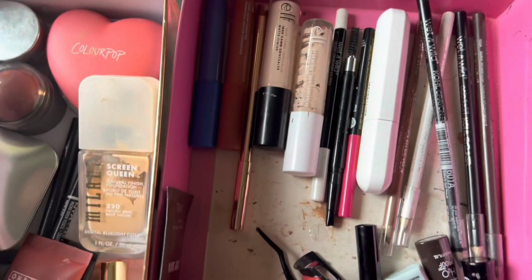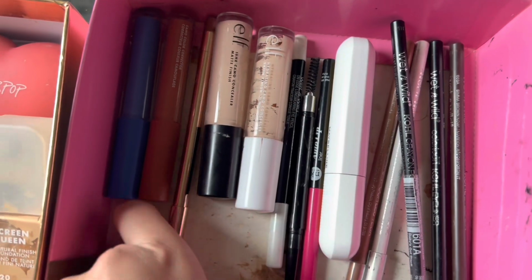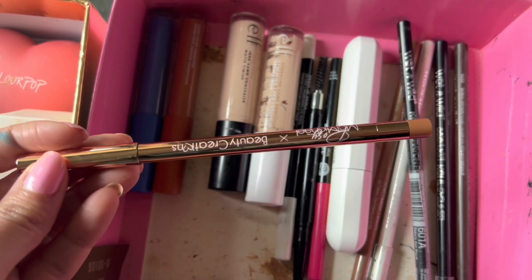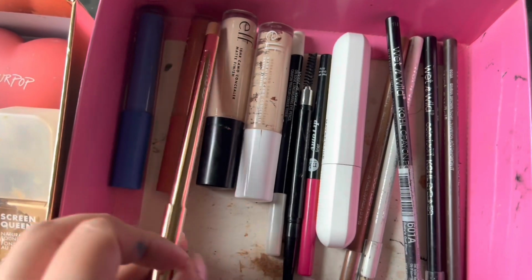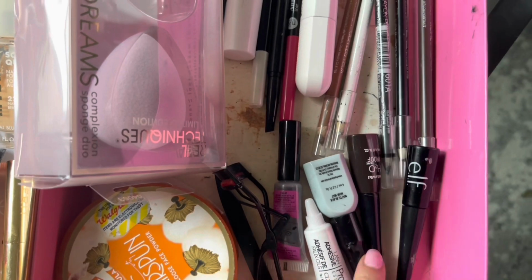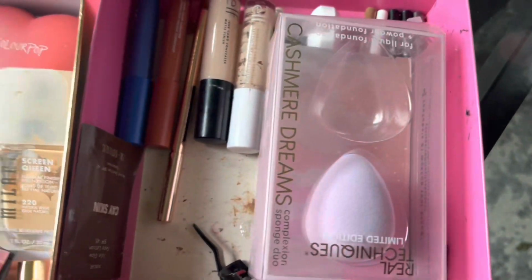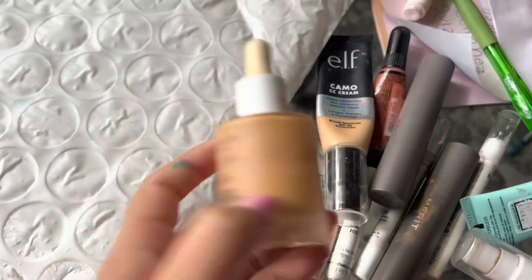Also, I have new makeup products from e.l.f. I posted that video for you guys if you want to check that out. My favorite lip liner from Beauty Creations and Rosie McMichael. I put it here because I always use it, so there's no point of me putting it in my other box where I have other lipsticks, concealers.